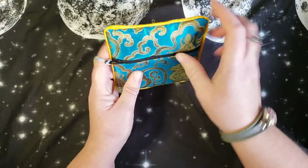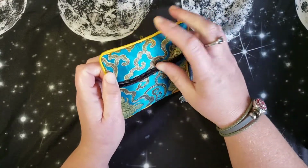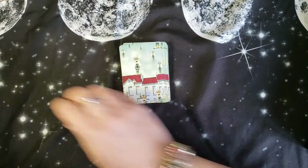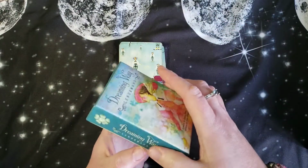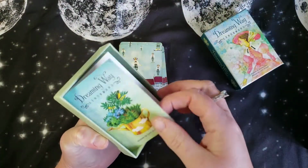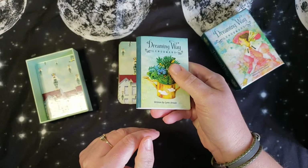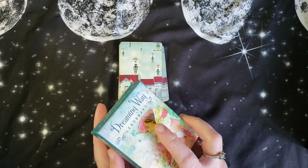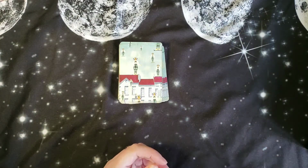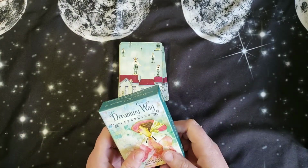Okay, so this one was actually my very first Lenormand deck, and it holds a special place in my heart. That's all I will say. So this one is called Dreaming Way Lenormand, and there's the box that it came in. Nifty little box, cute little booklet, and I remember the day I picked it up from the post office, and I sat outside. It was in May. It was a beautiful day, and I started reading with it right away without even knowing the meanings of the symbols.